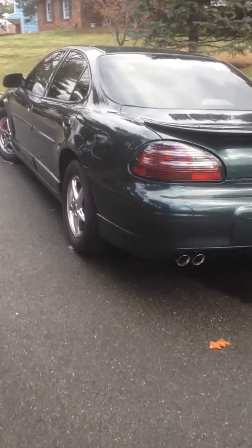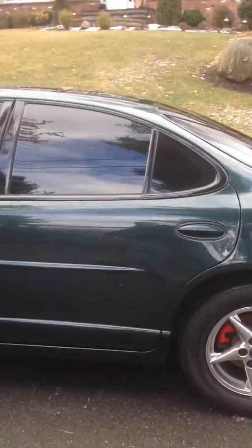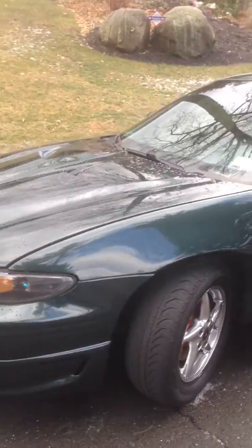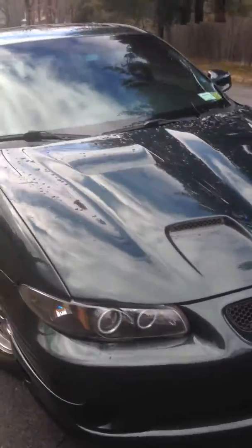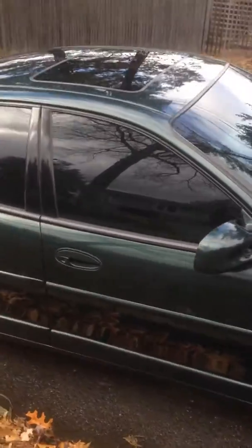Alright, here's a quick video of the car for you. 2001 Pontiac GT. It's got the Z7 ZZP turbo kit on it. It's got a ZZP crate engine in it. Also has a TEP transmission in it.